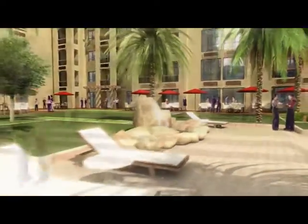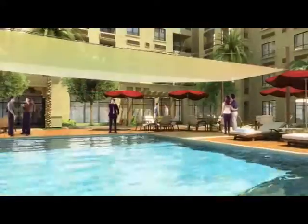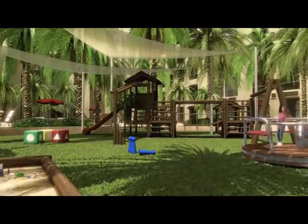Far from the insular lifestyle of high-rises, the square offers the perfect setting for people who enjoy the fellowship of community living. People who are inspired by life's little pleasures. People like you.